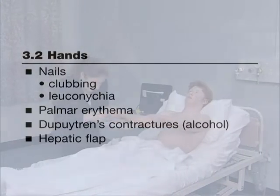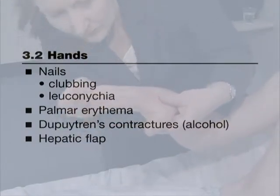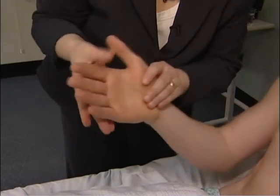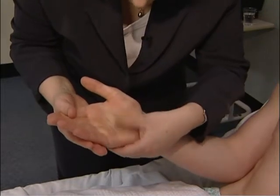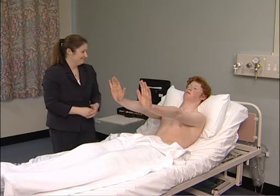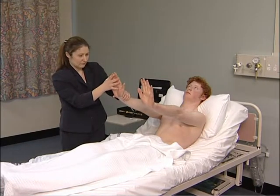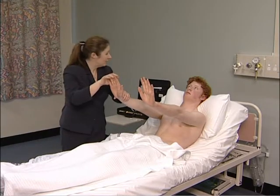The nails are inspected for clubbing and whitening, leukonychia, which are characteristic of chronic liver disease. The palms are inspected for reddening, erythema, and contractures and thickening of the flexor tendons, Dupuytren's contractures. The patient is asked to extend the hands at the wrists and to maintain that position for 30 seconds. Inability to maintain this position leads to a flapping tremor called a hepatic flap, which is a sign of hepatic encephalopathy.